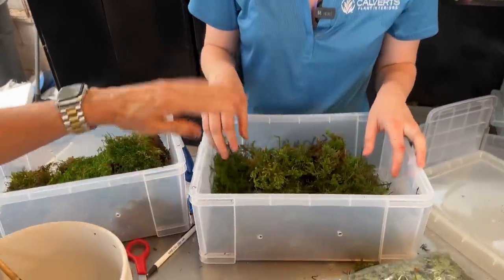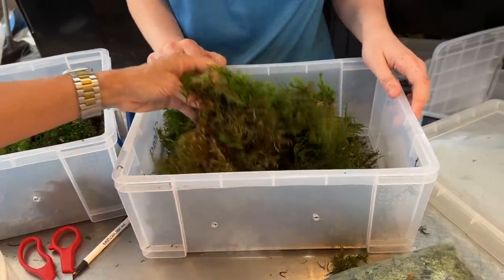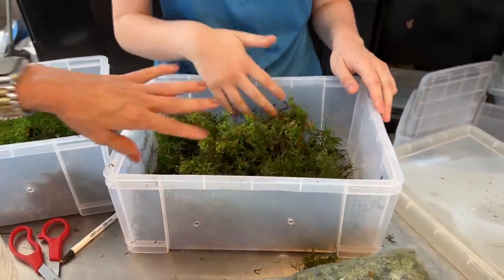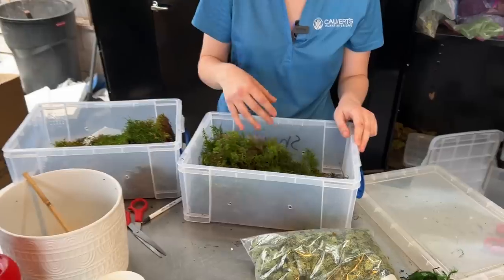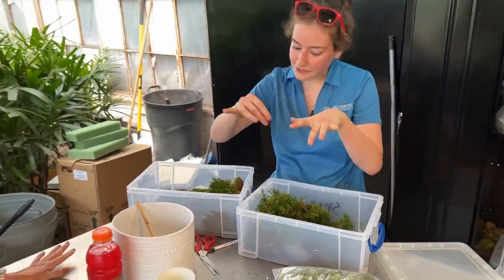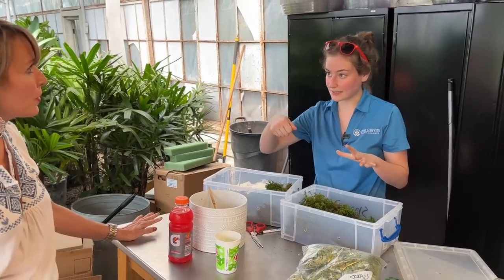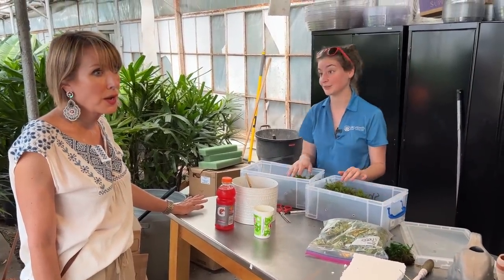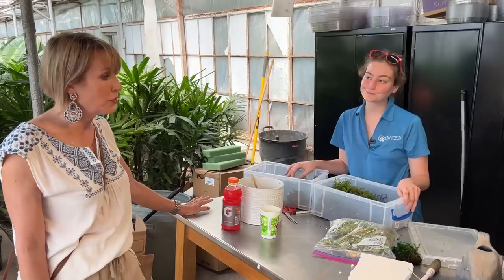So does that mean that whenever you water the plant, you have to just lift up the moss, water it underneath, and then tuck it back into place? Exactly. We just tell people to peel it back a little bit, give it a nice drink, and then you can just replace that moss, and that's all you need to do. Well, that is so good to know.